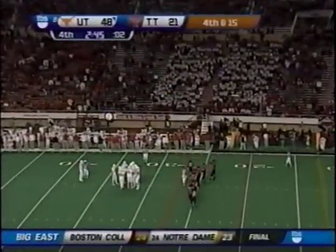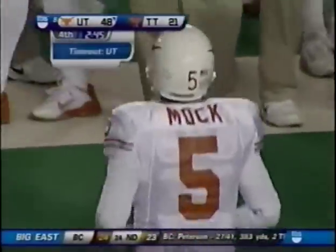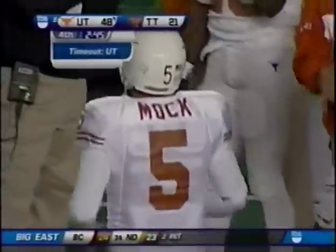And we have 2:46 to play. And one to snap it. And a timeout's going to be called.